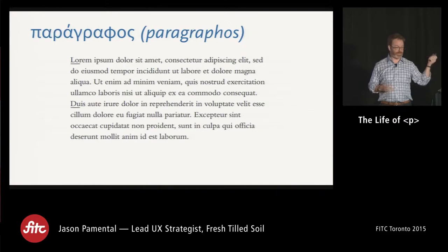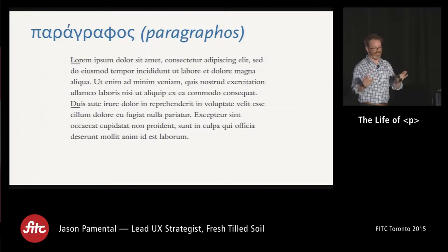Now, I translate this for you, but it's all Greek to me. Thank you. The last time I told that joke, not nearly so many people laughed.